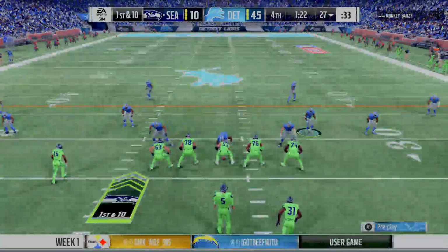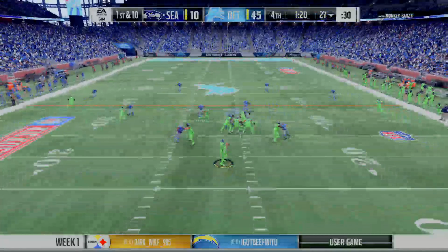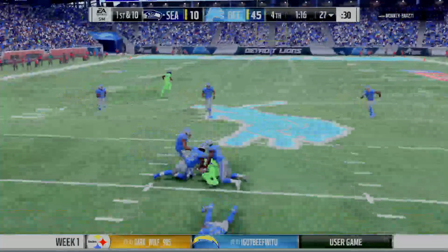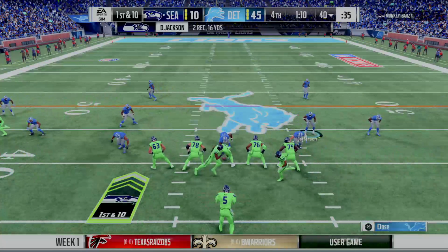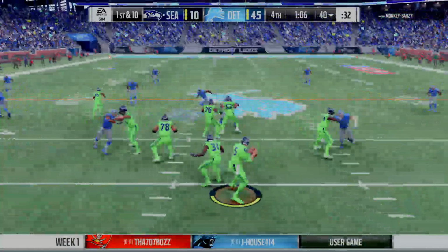Watch left. Here we go now, trying to shake off the interception from the last drive. He'll look to throw. Jackson's got it over the middle. And down he goes, but he takes it up to the 40. They give him 13 yards there on the play and a fresh set of downs.